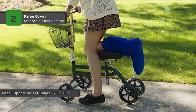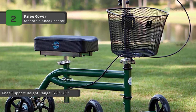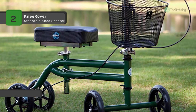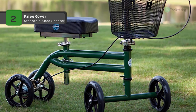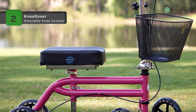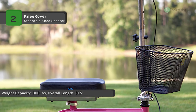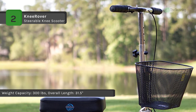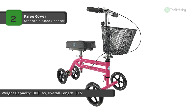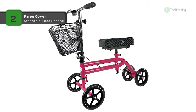The steerable knee scooter also features handlebars with a quick folding mechanism for easy transport and storage. Also, it has fully adjustable handlebars and a knee platform. This lightweight yet sturdy knee walker offers a robust 300-pound weight capacity and is recommended for individuals with heights 5 foot to 6 foot 6. The rear drum braking system enables quick stopping ability and control while navigating the Knee Rover knee scooter.